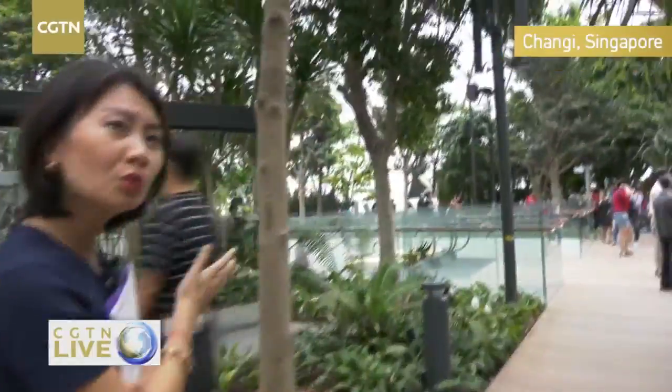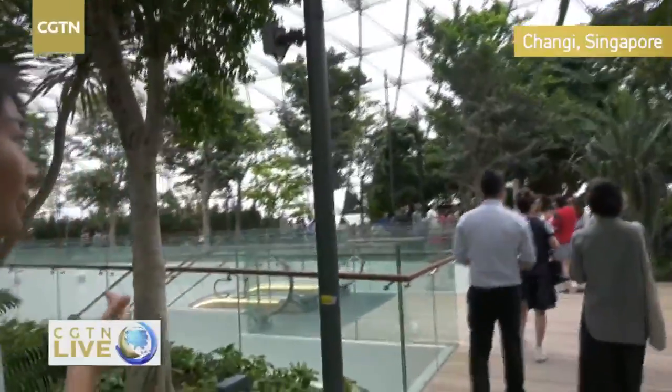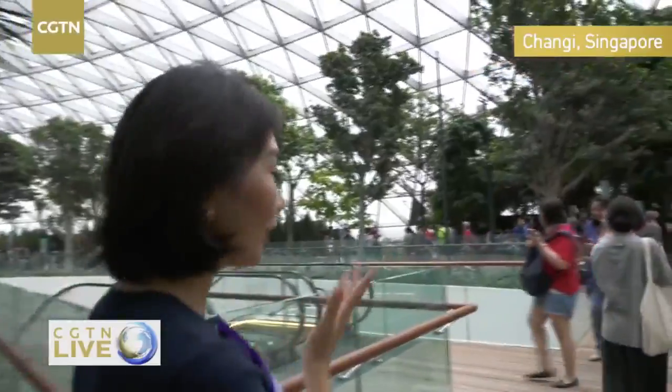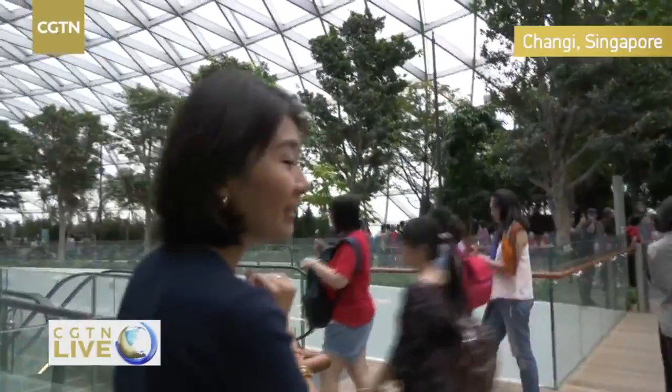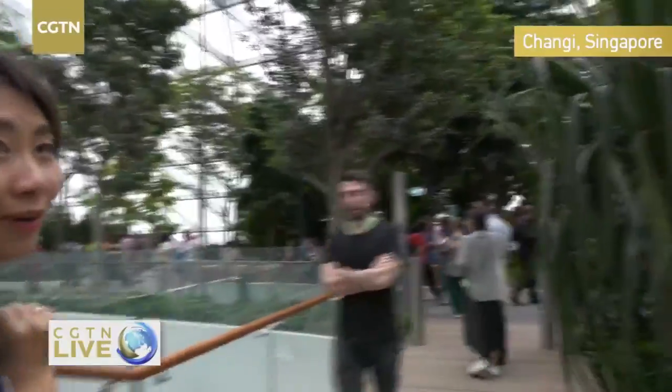So in here, the temperature is probably around 22 degrees, and outside it would be 32 degrees. And I was told all these plants were shipped from all over the world. There is a particular olive tree that was moved over from Spain. It's 100 years old.